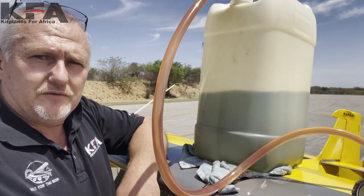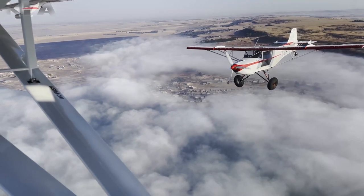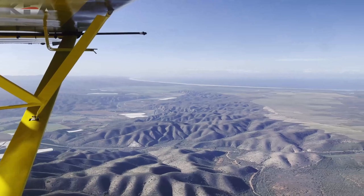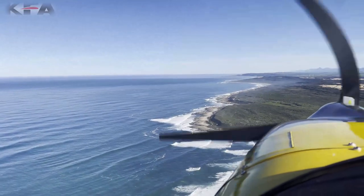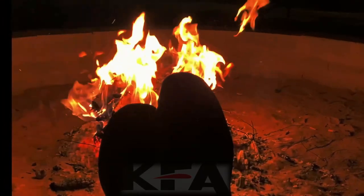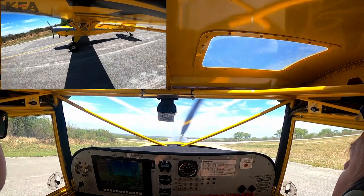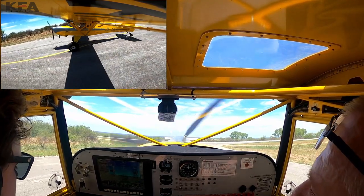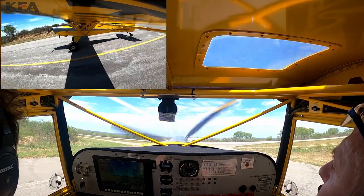Right, so we're fueling up for Hoedspruit. Traffic to the Uniform India Delta Hotel lining up for runway 35, thereafter towards Hoedspruit. And Link 861, clear of the active runway 35.